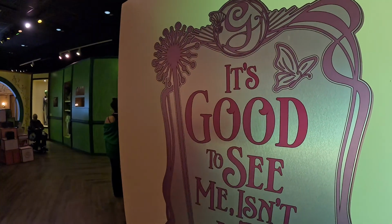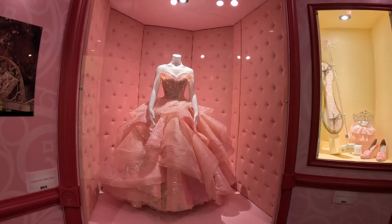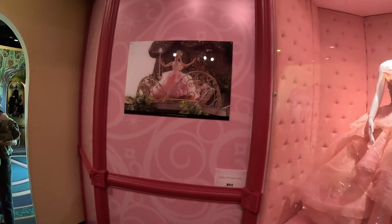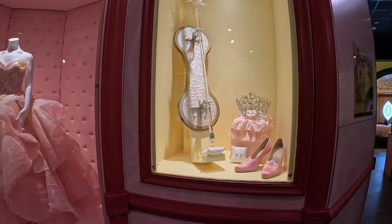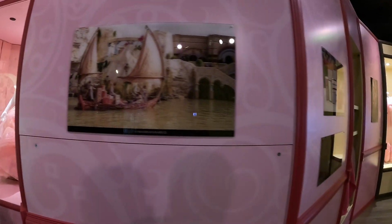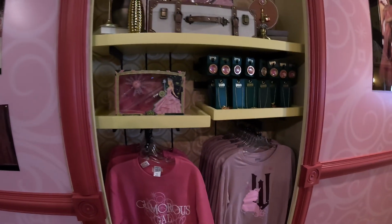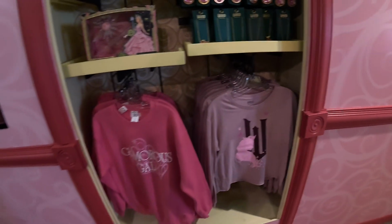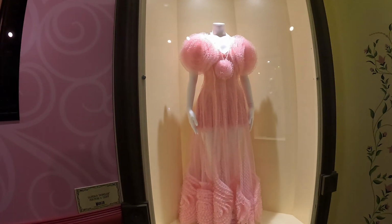And now we have the very first room where we can see it themed to both Glinda and Elphaba. We can first see Glinda's pink bubble dress and some of the film shots along with Glinda's bubble wand and tiara. And then besides some more shots of the film, there's also plenty more merchandise like Glinda's bubble wand, jewelry, and merchandise themed to Glinda with the two sweatshirts. There's another costume with Glinda's popular Pig Noir and Teddy.